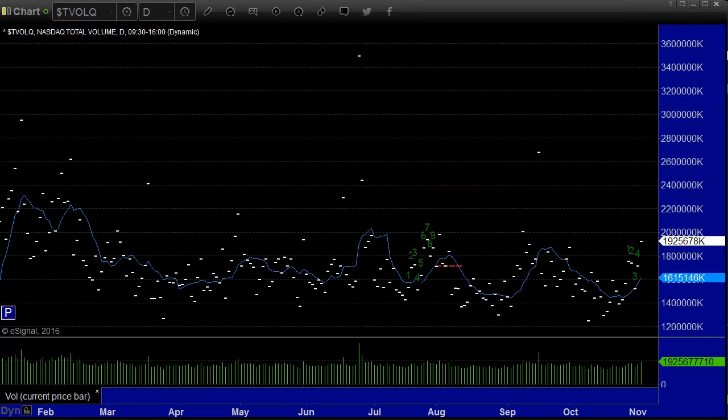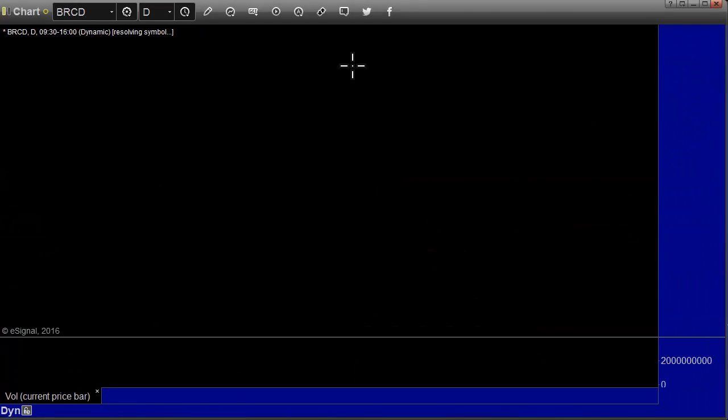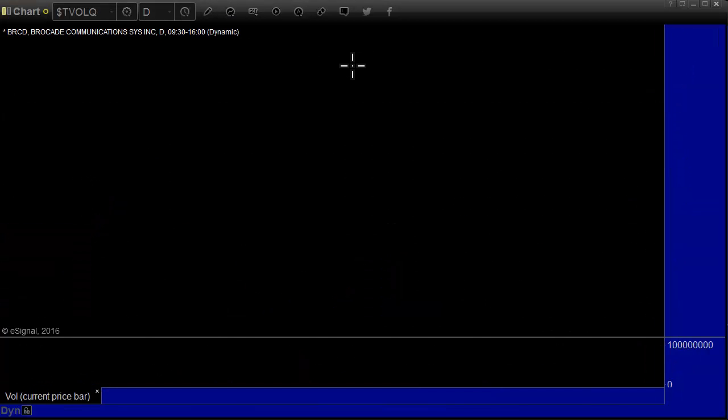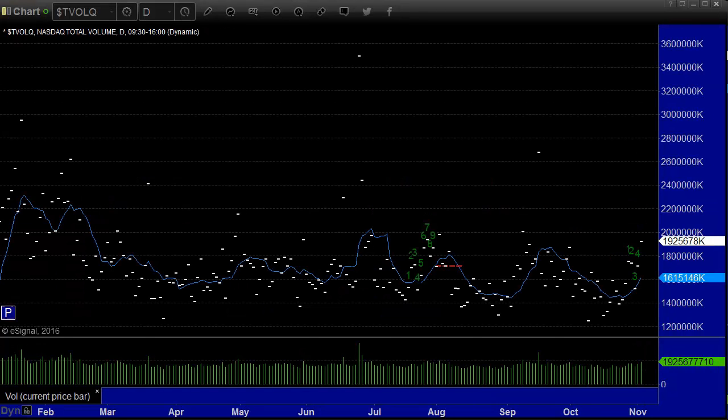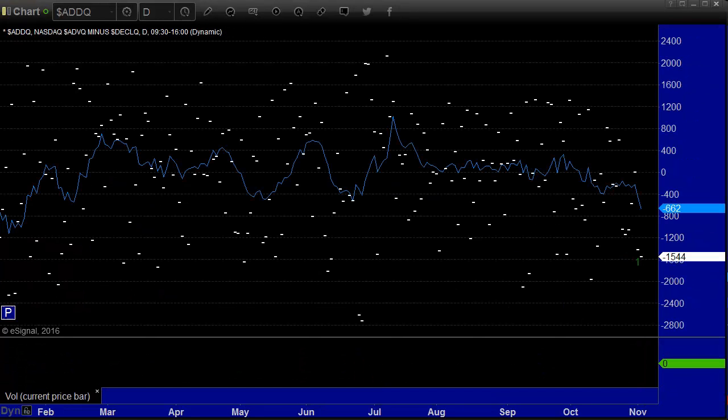NASDAQ volume 1.9 billion. I will point out, though, if we look at the stock Brocade in particular, with the earnings and the buyout and stuff, it traded over 100 million shares. It usually trades about 3 million. So that's about 100 million shares more than normal. So you can back that out. You get about a 1.8 billion share day on the NASDAQ, which is still the best we've seen all month. But, again, a lot of it was post-Fed announcement, and we didn't really move. So we'll see. Hopefully that translates into better stuff on Thursday now that we're through all this.